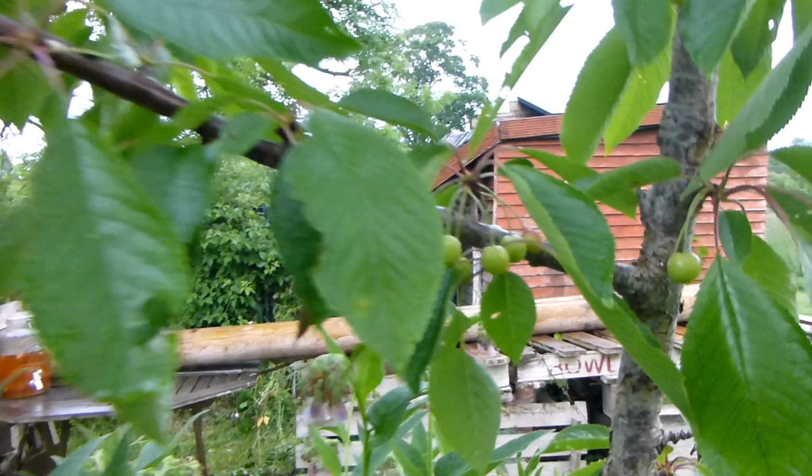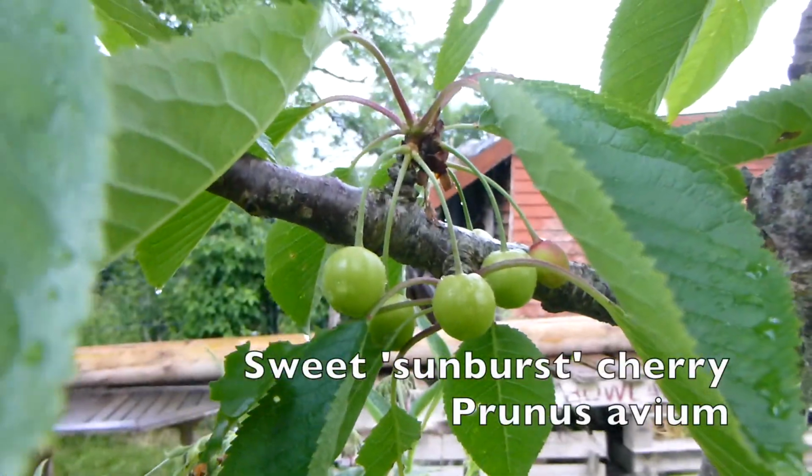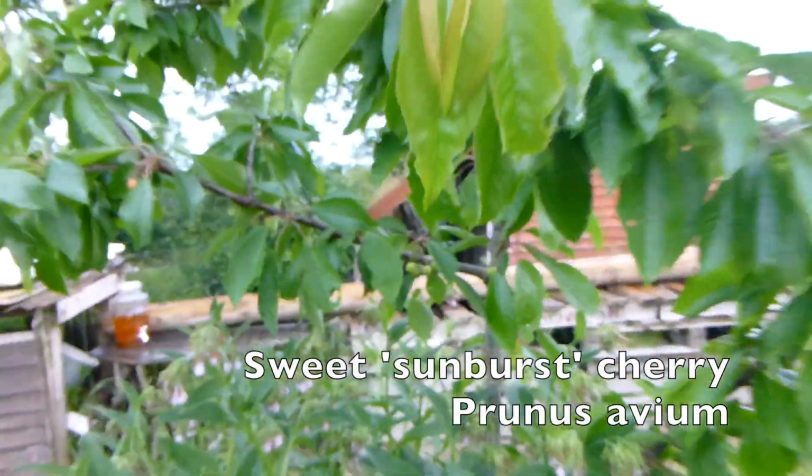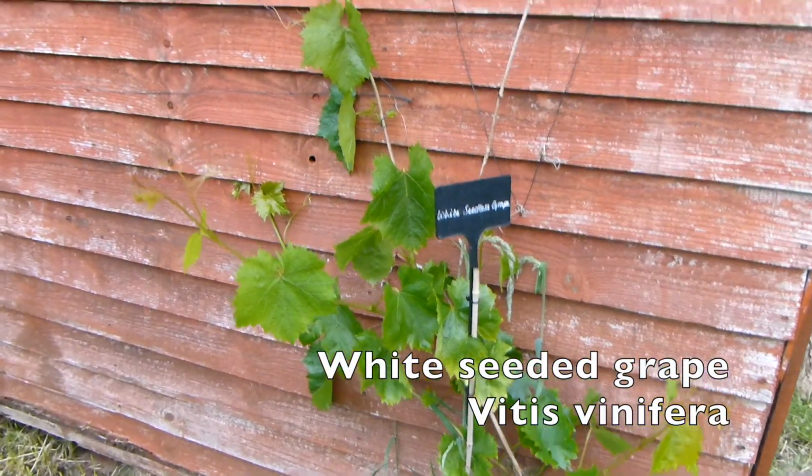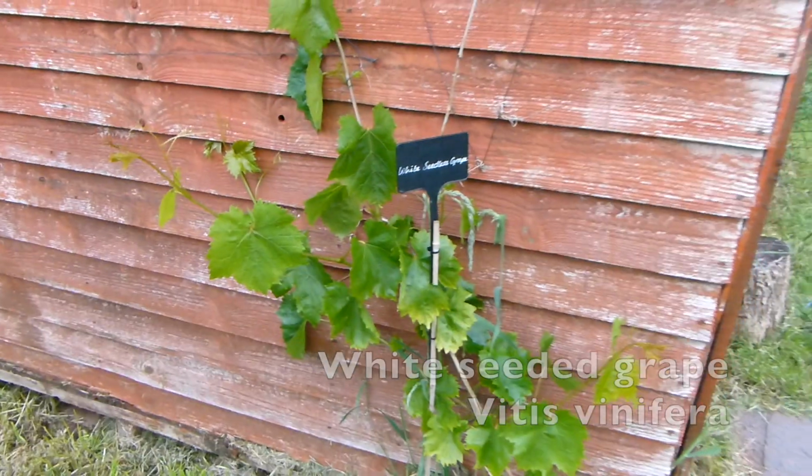Oh, a few cherries on the cherry tree. These are sweet cherries. There are 4 kinds of cherry tree here. 2 of them are sweet. June really is the month of berries, well, June and July. But I'm going to try and beat the birds to the berries this year and get them all before the birds do. Well, some of them anyway. White grapes are doing well. Well, they're not really, but they're alive.